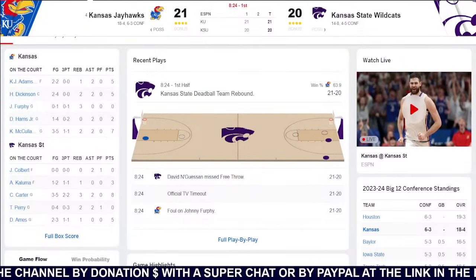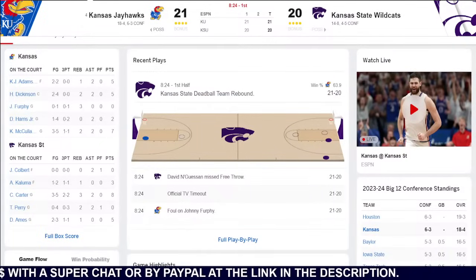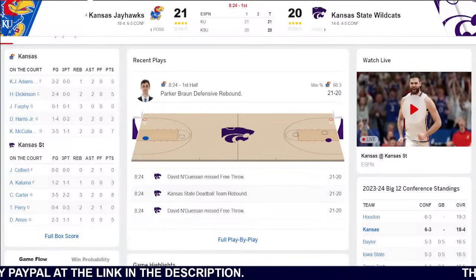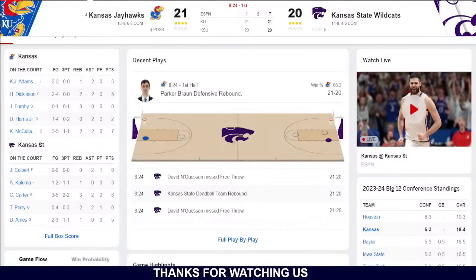K-State missed a couple a moment ago from Jarrell Colbert. Gasson has had his struggles at the line this year, but better lately. 23 out of 54. That's just under 43%. David, the senior from the Netherlands, and the transfer from Virginia Tech in his second year as a Cat, and that one is a bit short.